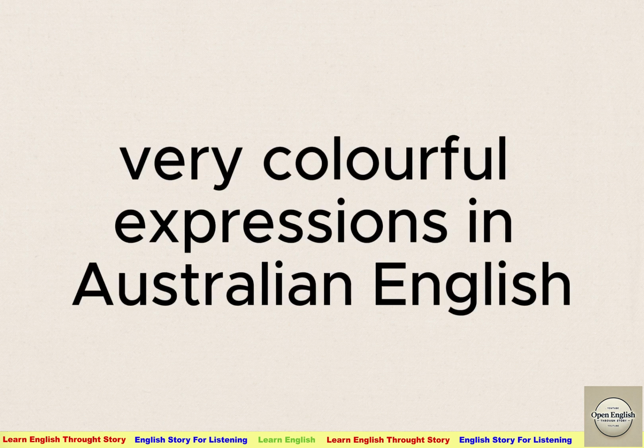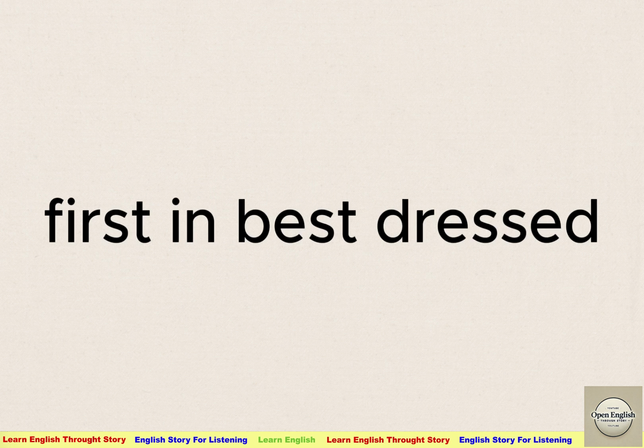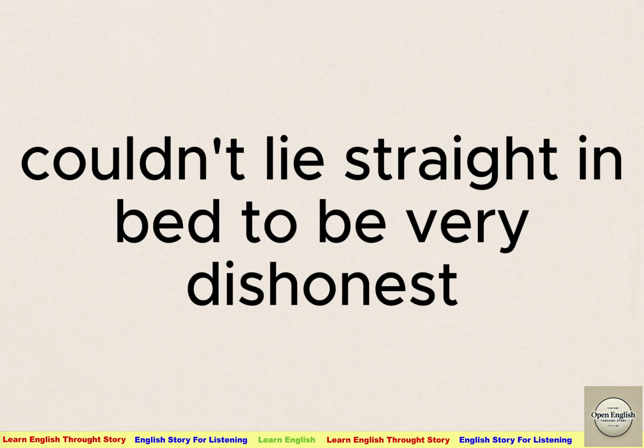There are many very colourful expressions in Australian English. For example, "to be as full as a boot" means to be very drunk. "First in, best dressed" means the first people to do something will have an advantage. "Couldn't lie straight in bed" means to be very dishonest.